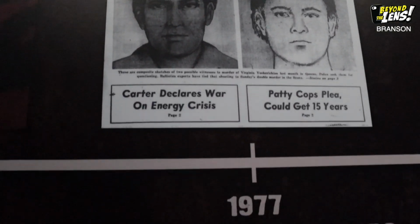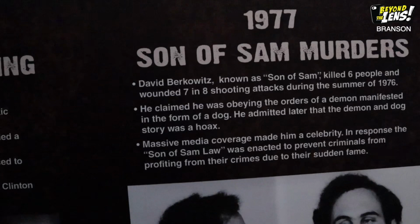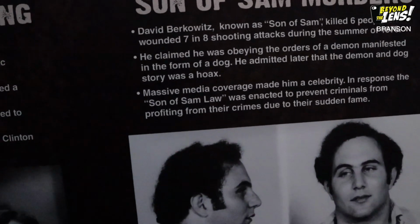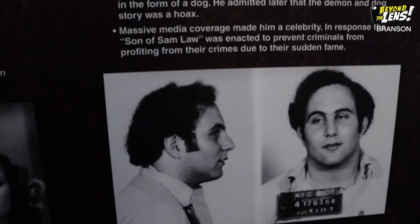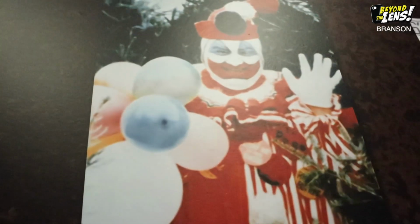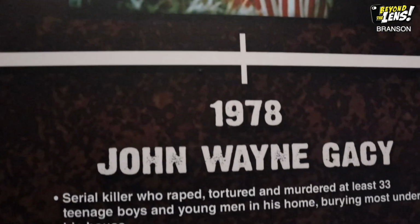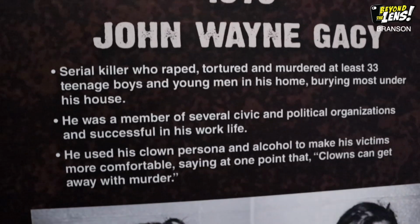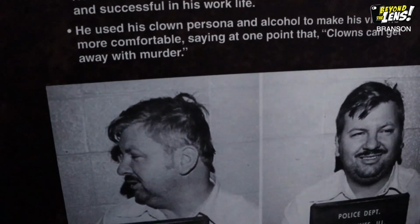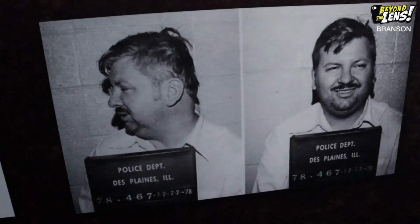And then finally, after massive media coverage, David Berkowitz was captured. John Wayne Gacy was the killer clown, and it's weird to think that this only happened in '78. So that wasn't that long ago that this man was a clown by day and a serial killer by night.